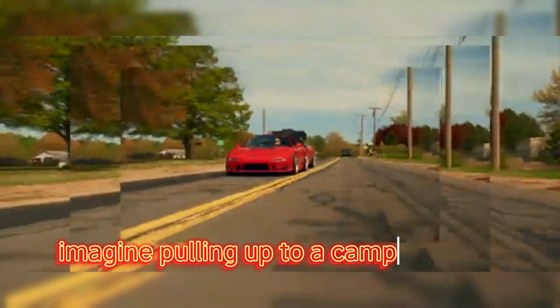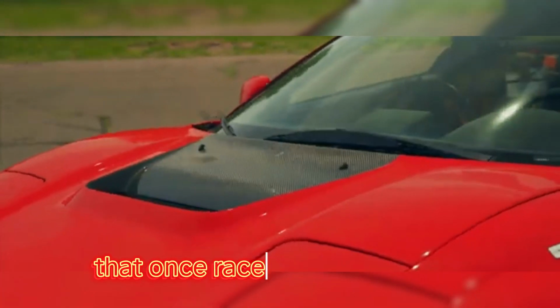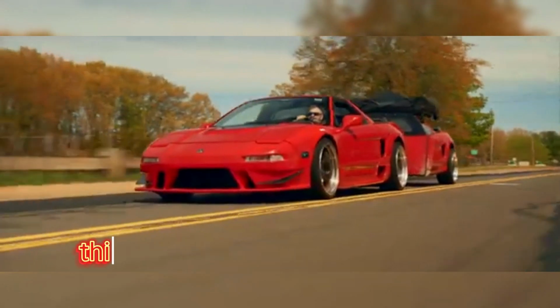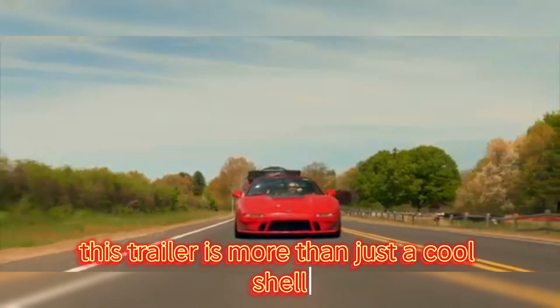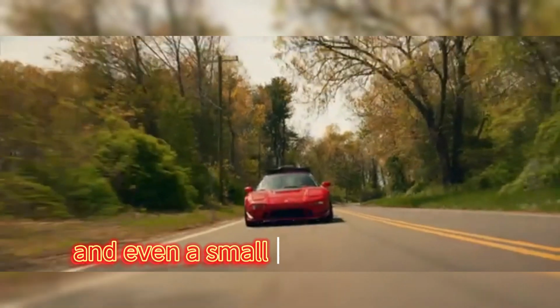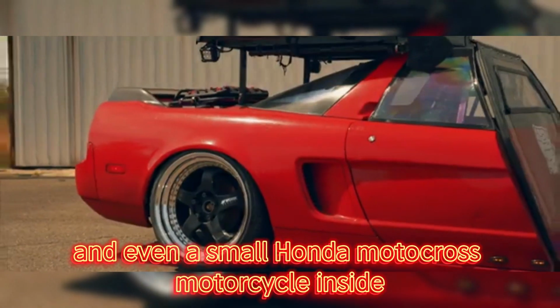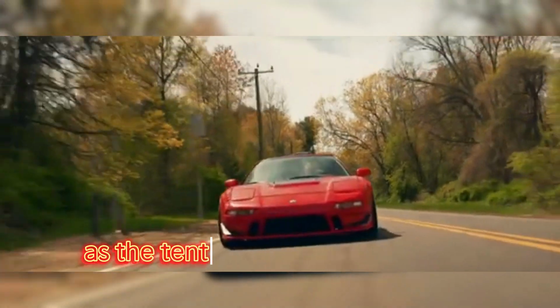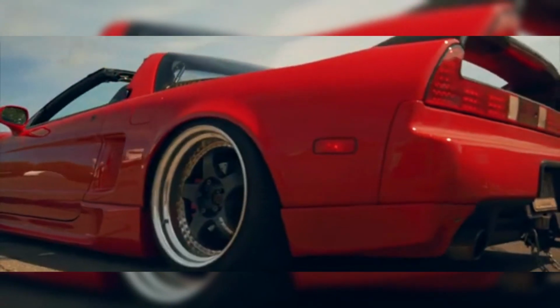Imagine pulling up to a campsite with a trailer that once raced down highways, now used to pitch a tent. Even better, this trailer is more than just a cool shell. It's fully functional, with enough space to store gear and even a small Honda Motocompo motorcycle inside. Campers nearby are sure to stop and stare as the tent pops up on this sporty trailer.